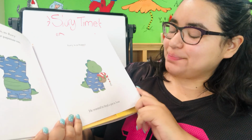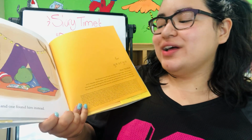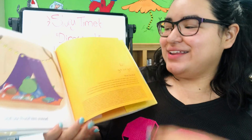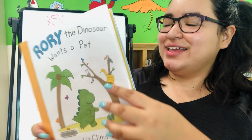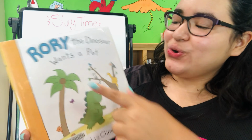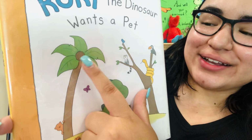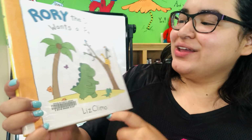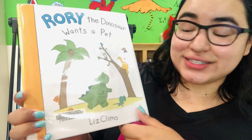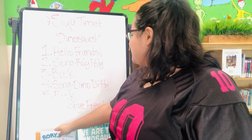Rory is so happy. He wanted to find a pet to love, and one found him instead. The end. He loves his pet coconut. Rory the dinosaur wants a pet. And you can kind of see George right here. We saw him on the cover. George is the coconut pet. The end.